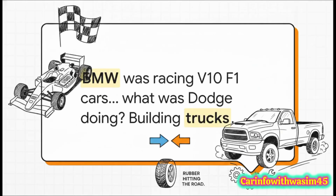The rivalry here is intense. Before the rubber even met the road, the smack talk was already flying. The BMW driver proudly pointed out, and I love this, "At the time this car was built, BMW was racing V10 F1 cars. What was Dodge doing? Building trucks." It's just a hilarious jab, really highlighting that high-tech M5 pedigree versus the Viper's, let's say, slightly agricultural, blue-collar roots. But a truck engine shoved into a lightweight chassis? Well, as we'll soon see, that is absolutely nothing to laugh at.